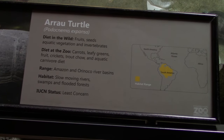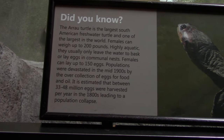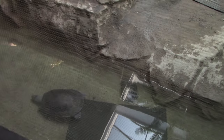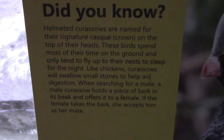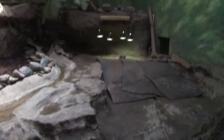In there with me, got some Aru turtles. Wow, several turtles over here. Well, light reflection on the water and on the glass, but this is looking through a mesh screen. And with the turtles, you got a helmeted curassow. So all turtles have a very nice habitat.